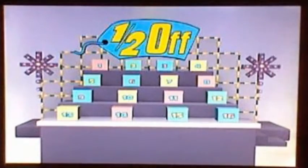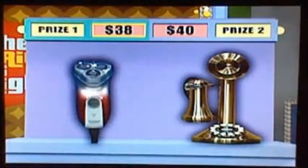To you, red and purple Yoshi. Okay. Here's the first item. This rechargeable cordless bed shaver includes individual floating heads. This classic candlestick style phone features modern technology with a nostalgic look. Select the price that's half off. Which one's the half off price? Is it the shaver or the telephone?